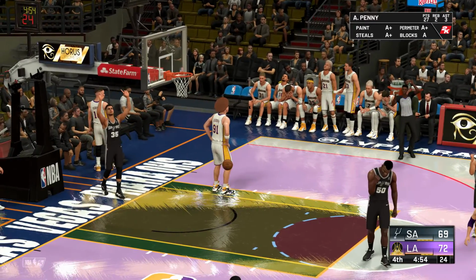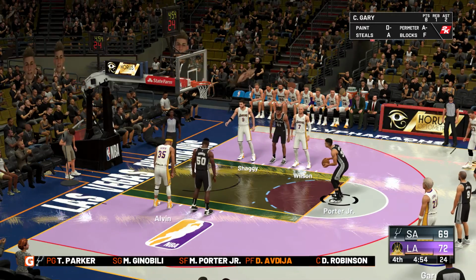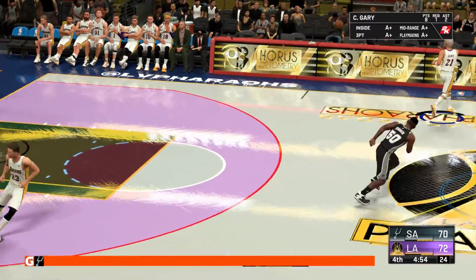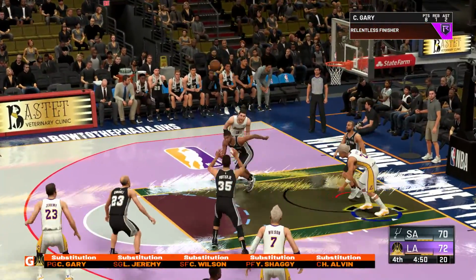Basket. Officials blowing the whistle, so a chance at the line for one more. And how about the strength from the big fella? Porter is used to having to power through contact. Tim Duncan, he's checked in for Avdia. And Parker with the block.